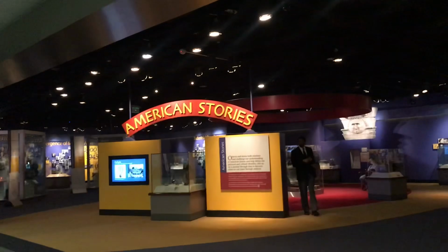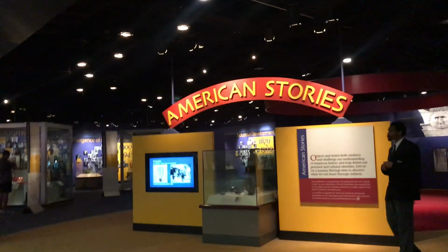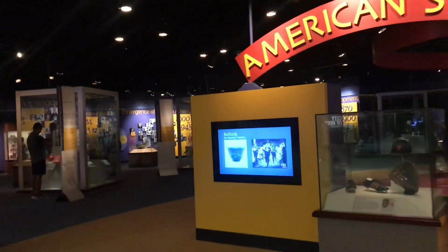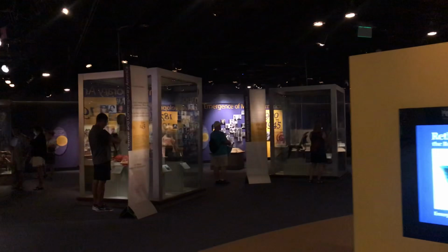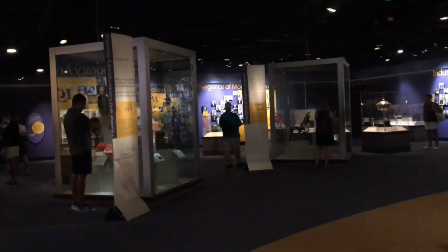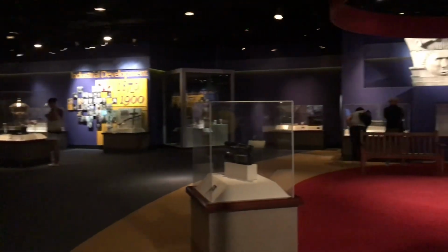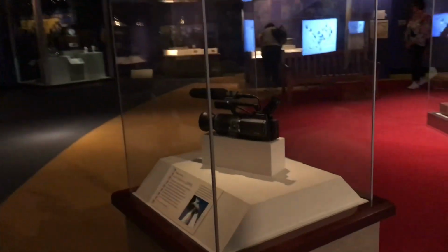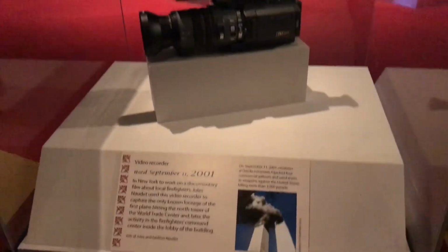It's now time for us to go to American Stories! Inside this exhibit, I didn't know what to expect, but once I got there, I was floored. Some of the biggest, most iconic pieces are located within this gallery, and I was so excited because everywhere I turned, there was something that was definitely recognizable. Definitely need to go in here if you love pop culture.